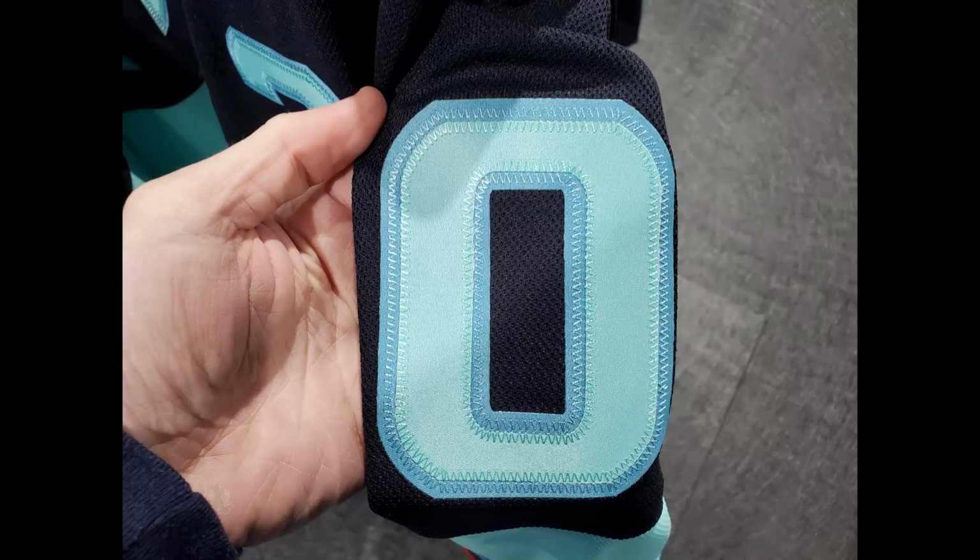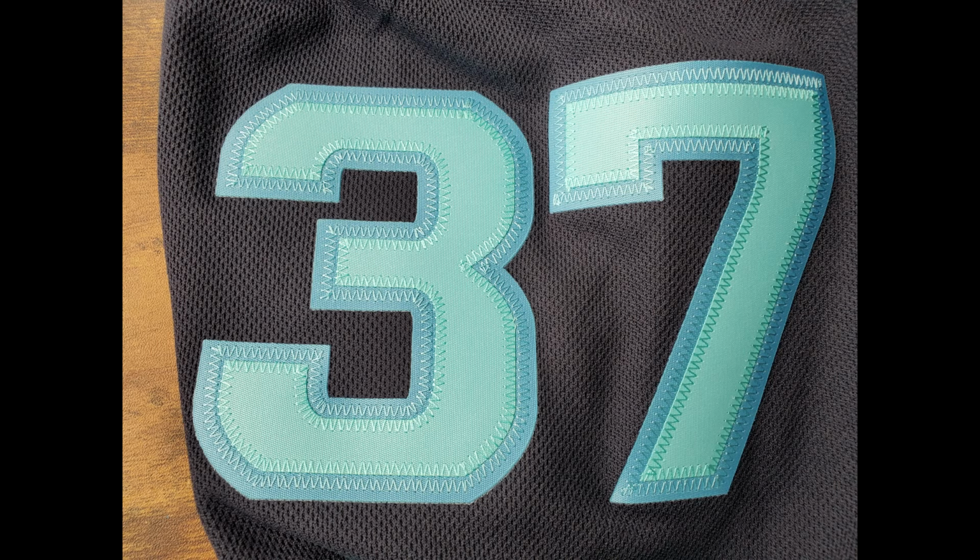Moving a little lower, we have the sleeve numbers. And this is the first area where the heat press difference really does start to show. You have the stitching design there on the numbers themselves, but when you look at them on the jersey from less than a few feet away, it just has a little cheaper of a look to it than you'd find with the stitched on numbers, which, when you're shelling out almost $300 for an authentic jersey, isn't ideal.